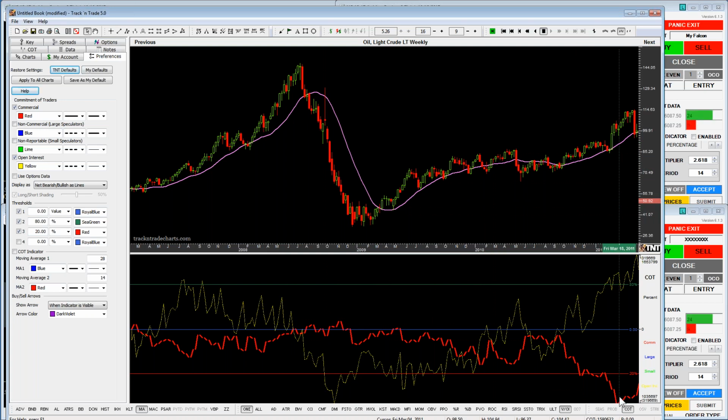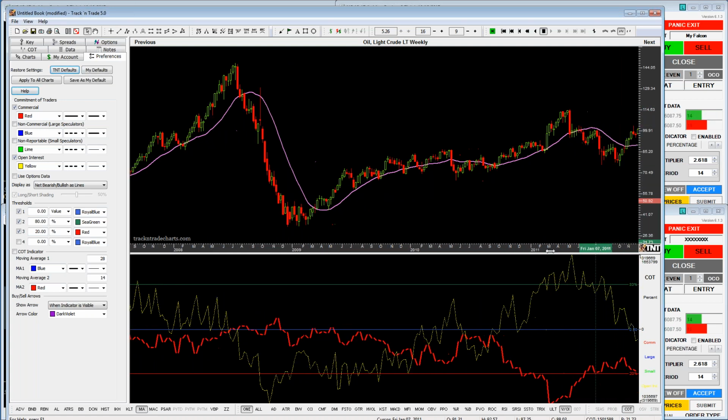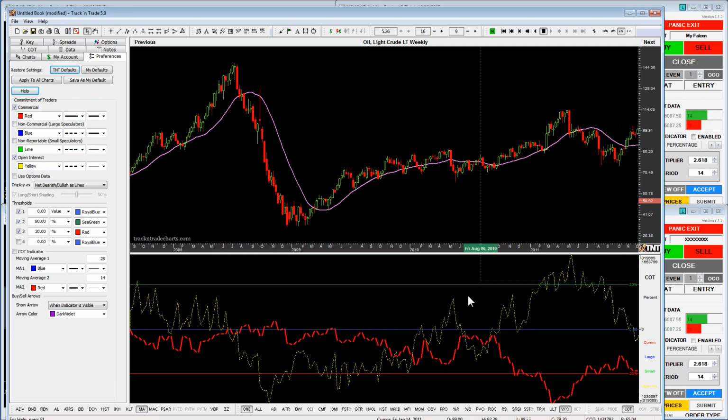See, here's another extreme point. The commercials get really, really heavy net short. Really heavy. Does this mean all the commercials are short? No. Some of them have long positions, but the vast majority are net short. So again, what happens about 2 weeks, a month later? Oh, look at that, prices start to come down.